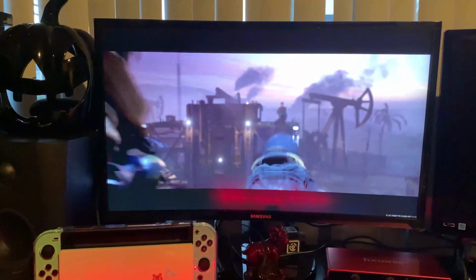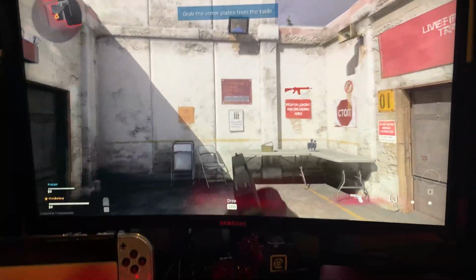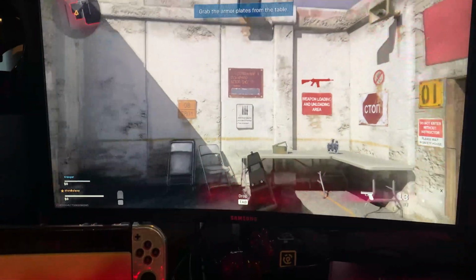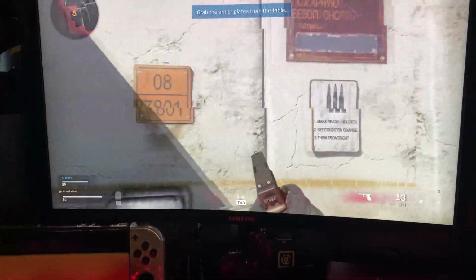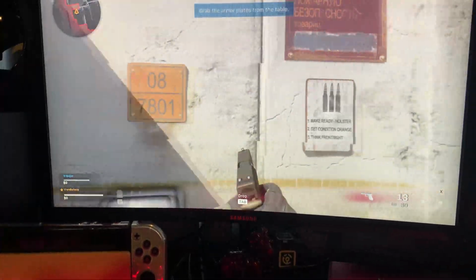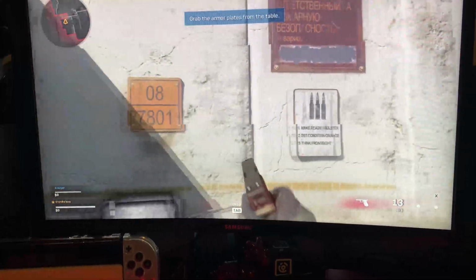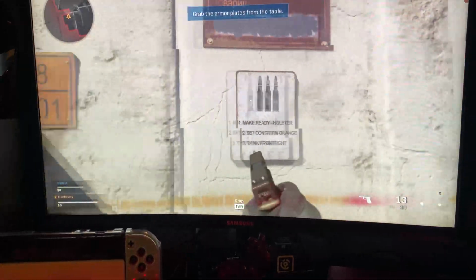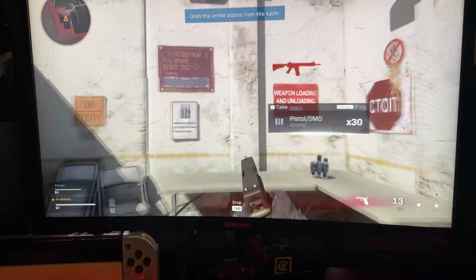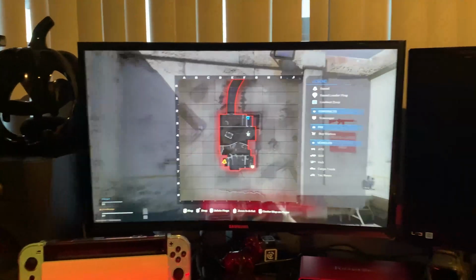But let's check some gameplay out. Okay, yeah, it looks pretty good. Let's see. I mean, you can kind of tell when I go sideways, there's these little lines that show up. Not sure if that has to do with the refresh rate or something that I can tweak in the settings. So I'm gonna mess around with it, but even though I see those lines, it's pretty solid.